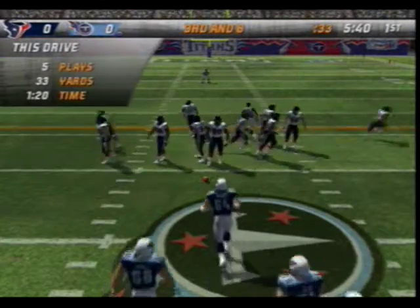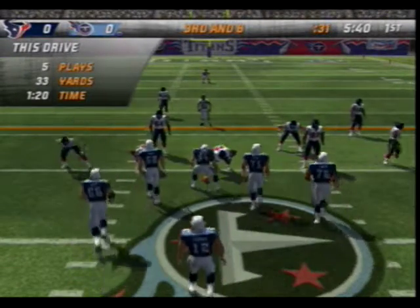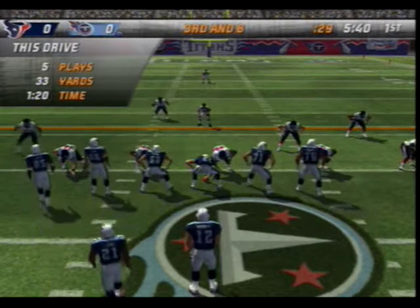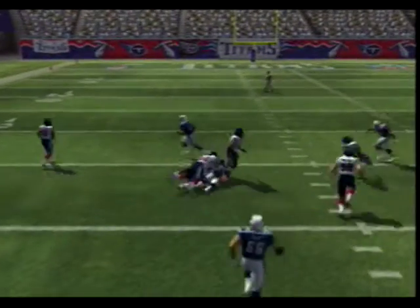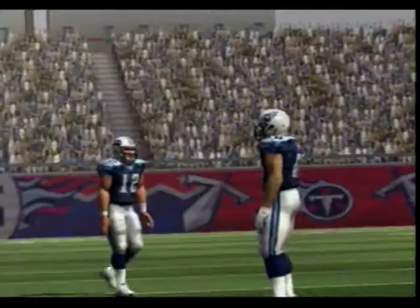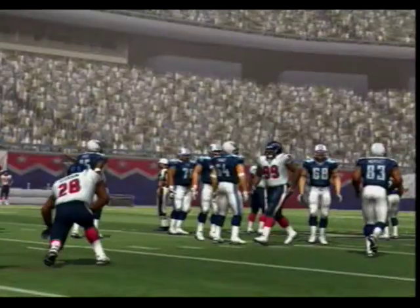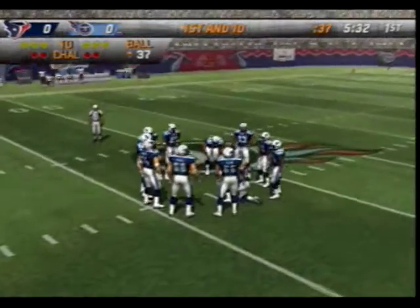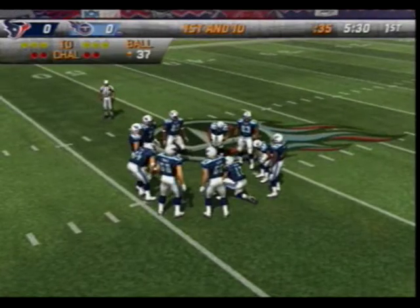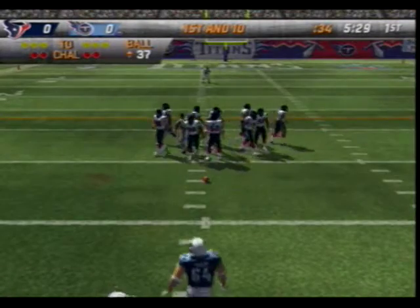Third and eight. Ball on the 46-yard line. Rodgers back in the shotgun. Here comes the blitz. He hits his receiver. Vrabel is there for the tackle at the 37-yard line. The defense blitzes the corner, but the quarterback got rid of it quickly for a completion and a first down. That was a great play because he saw him coming, remained calm, and threw an accurate pass.